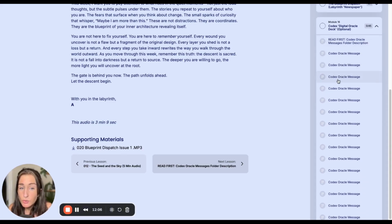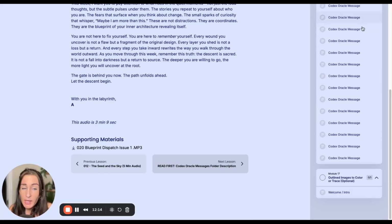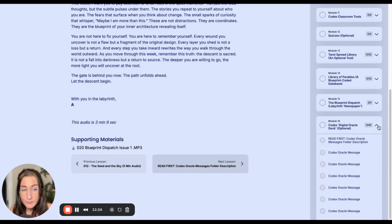Then again, this will always be at the bottom because it's always going to be very long. I moved this by accident. But this is always going to be at the bottom because it's always going to be very long. Again, this is the Oracle messages. They all say Codex Oracle message on purpose. Think of it as the back of the card.